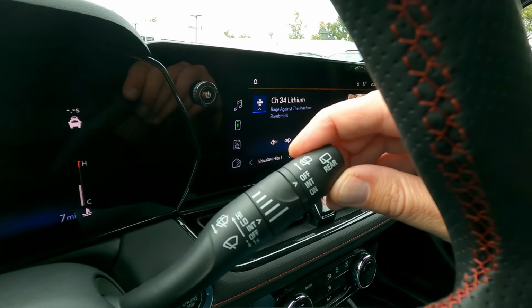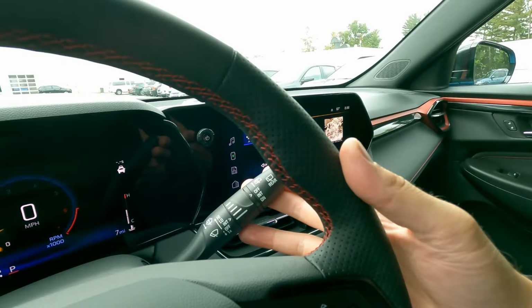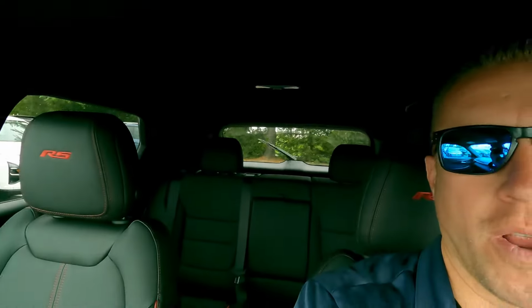You also notice you have a little knob at the end here. That's for your rear wiper in the back. You have two speeds for that. And if you pull this switch towards you, it's going to wash the front. If you push it away, it's going to wash the back.